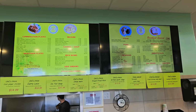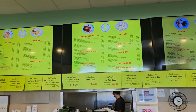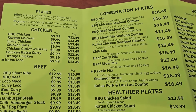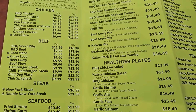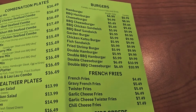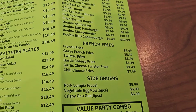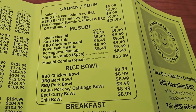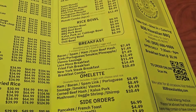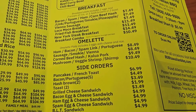So they have your regular menu items. They also have an Atkins diet menu, which I would say more modernly, you would say keto. So, you know, it's low carb. They also have a healthy menu, which has brown rice, garlic ahi, garlic salmon, other types of fish and low fat options like barbecue chicken, which I find great because when I don't eat like this, which is only once a week, I eat semi-healthy and I don't eat carbs much. But if you're offering brown rice, I might eat some. It's great to go to a plate lunch place and have all these options. Their menu's huge, but they also have combos, and I like that you can mix and match things.